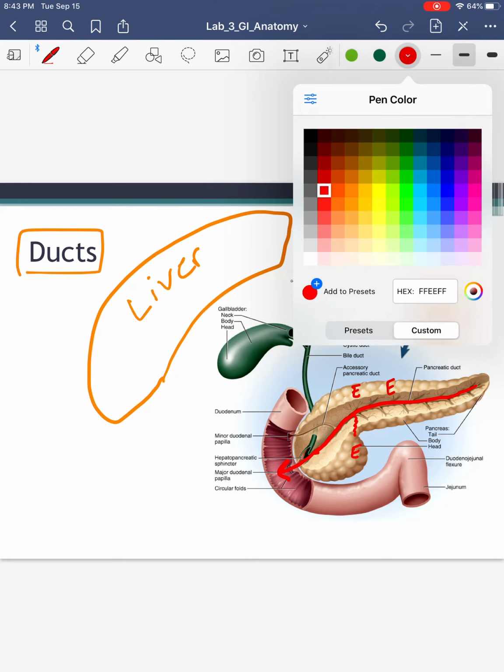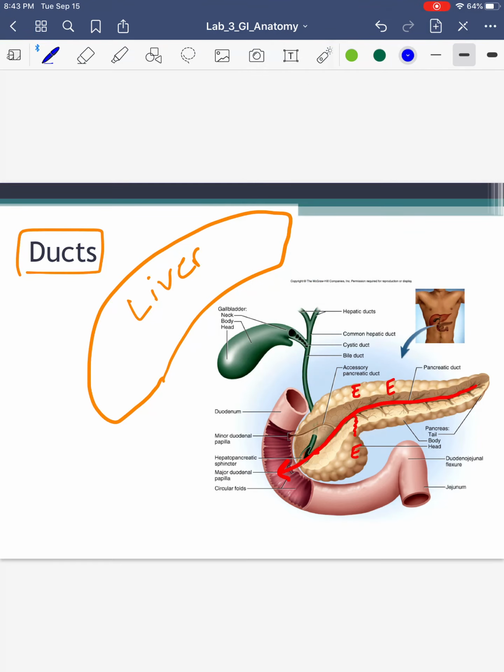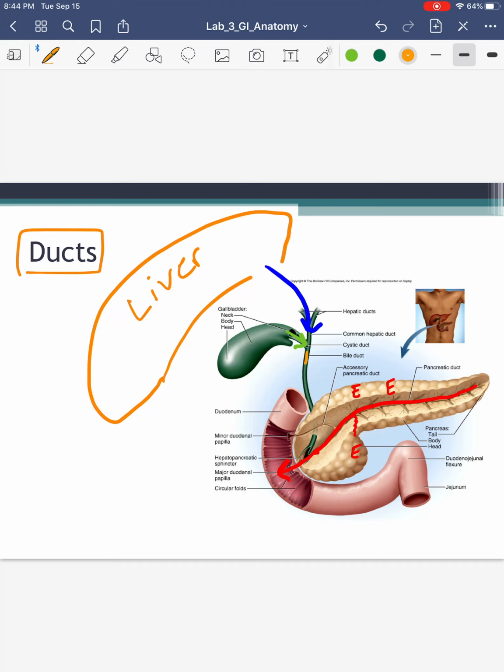Now, we also need a duct coming from the liver and gallbladder. So we're going to have one duct coming from the liver. It's actually two, but you can just draw one. The liver's so big it needs two ducts, but let's just do one. So we have one duct coming from the liver, and then we have yet another duct coming from the gallbladder. And the liver and gallbladder ducts combine together, and they form a duct that also empties into the beginning of the small intestine.